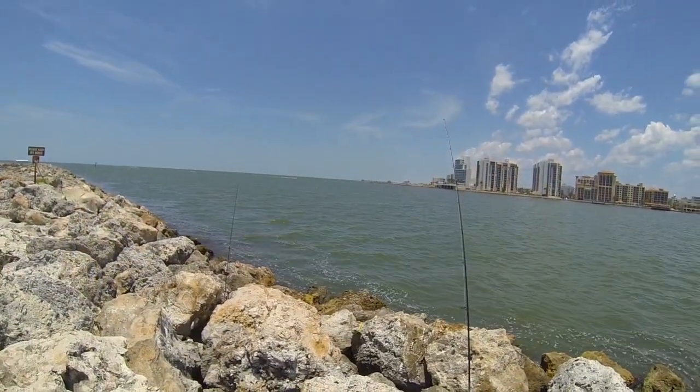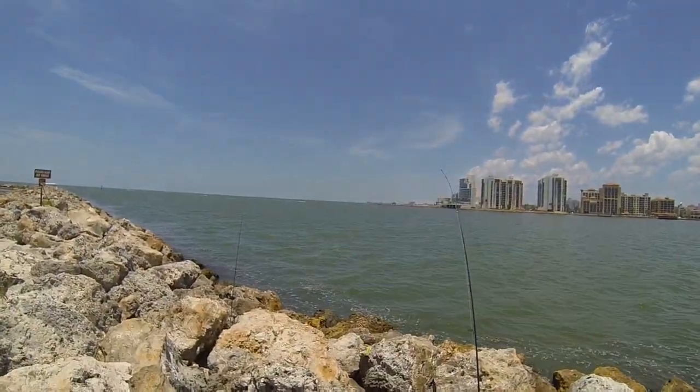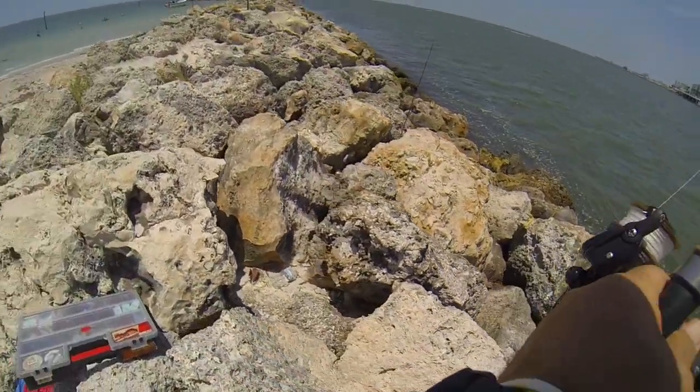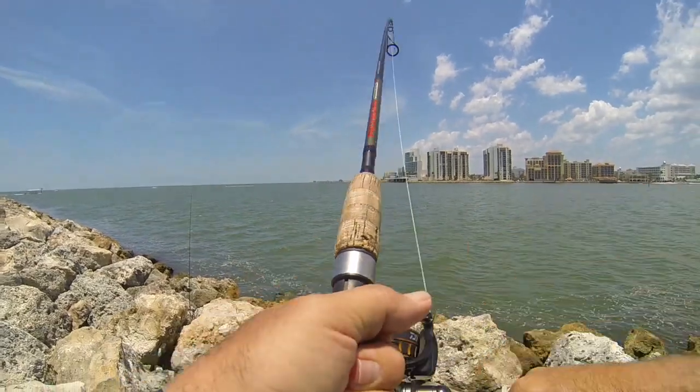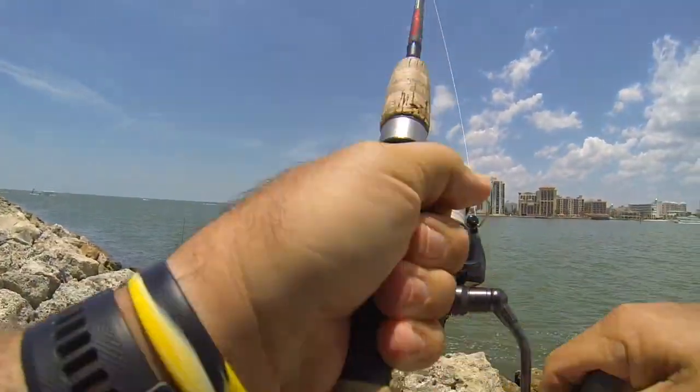Oh yeah, something is pulling it. Look at that. Oh yeah, we got it. We got something now. We got him now. There we go, guys. We got ourselves a fish. I don't know what it is, but I love it.